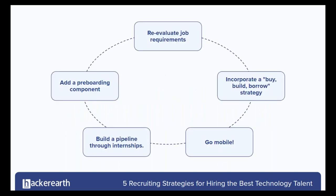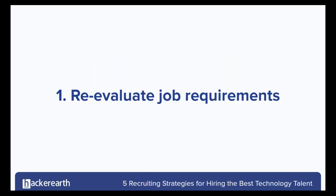Well, I've identified five things that we might want to start thinking about. We're going to go through each one of these in a little bit more detail, but they involve reevaluating job requirements, incorporating a buy, build, and borrow strategy, going mobile, building a pipeline through internships, and adding a pre-board component. So let's go into the first one, and that is to reevaluate job requirements.